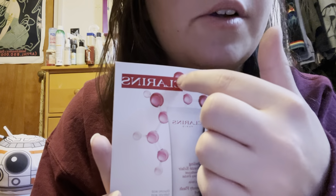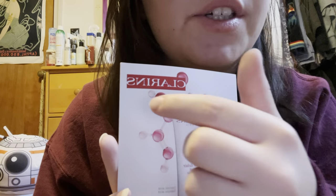So this is Clarins. Sorry, I keep clearing my throat. I don't know what's up lately. New Beauty Flash Peel. Glycolic acid and salicylic acid. Oh, this is like a chemical peel, I think. Says an at-home professional grade peel inspired by our spa for renewed skin.